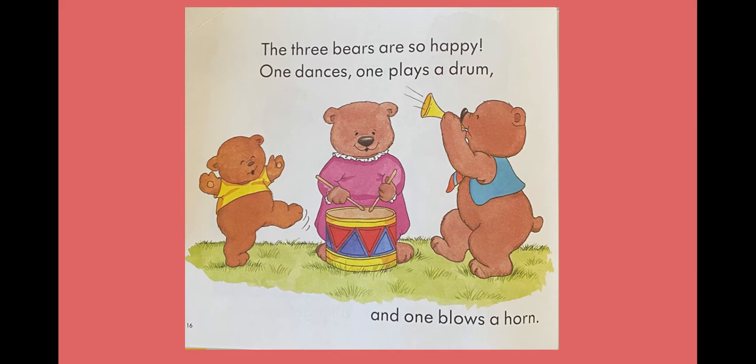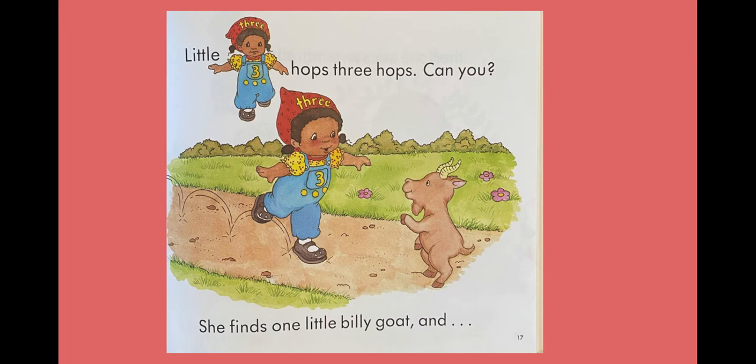The three bears are so happy. One dances, one plays a drum, and one blows a horn. Little Three hops three hops. Can you hop three hops? Hop, hop, hop.